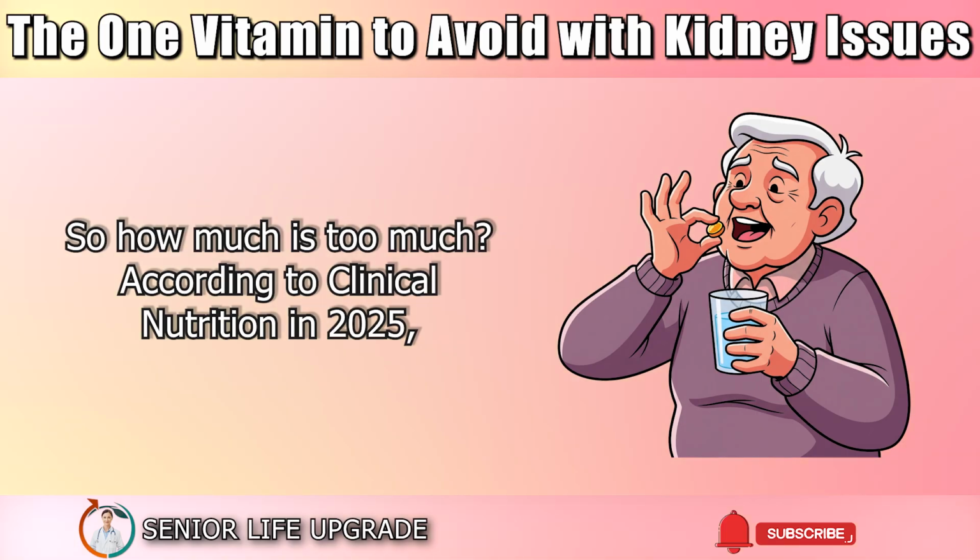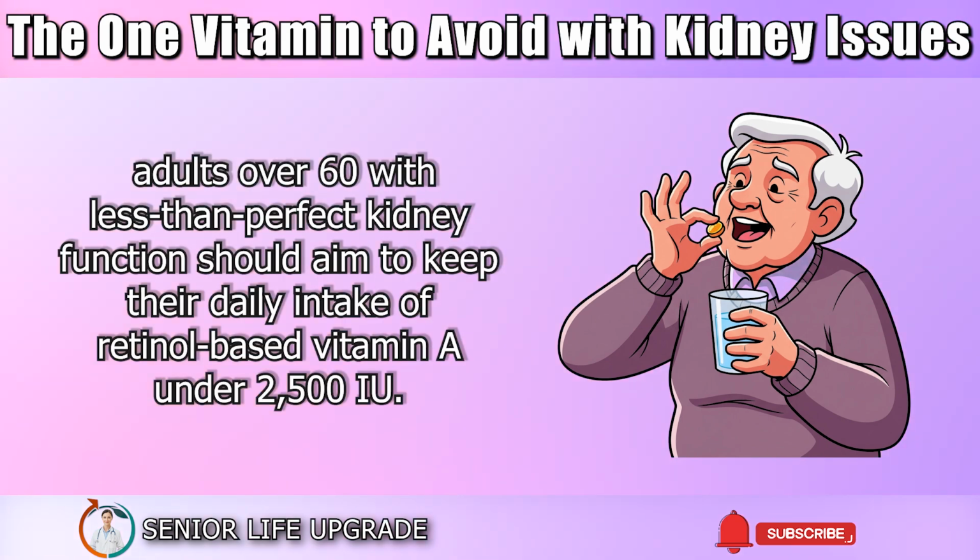So, how much is too much? According to Clinical Nutrition in 2025, adults over 60 with less than perfect kidney function should aim to keep their daily intake of retinol-based vitamin A under 2,500 IU.